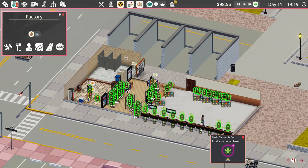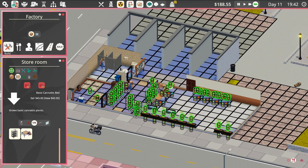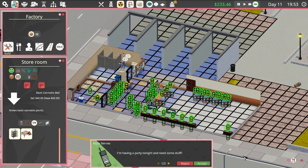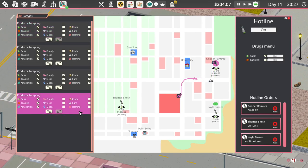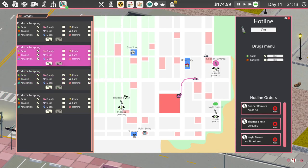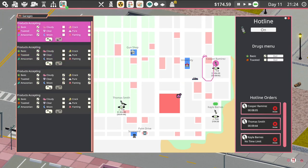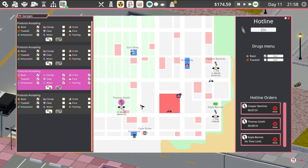What I might do is actually start selling some of these other beds and mix it now with some of the new ones. Okay, we got another party. Please don't be a timed one. No. Okay, he should be able to go over there now. Alright, he's had to go around again for the last one. They all should be going to him now.